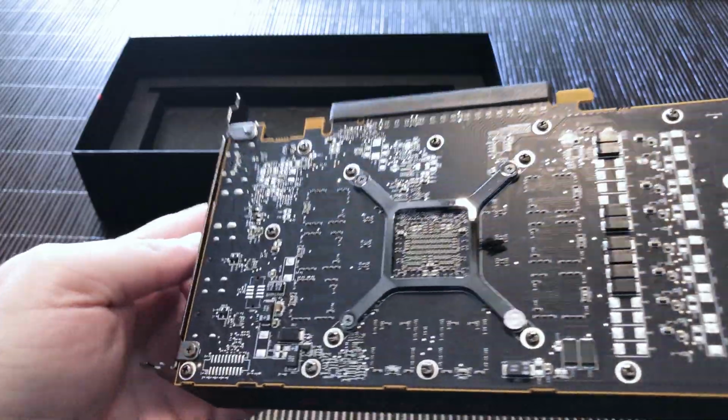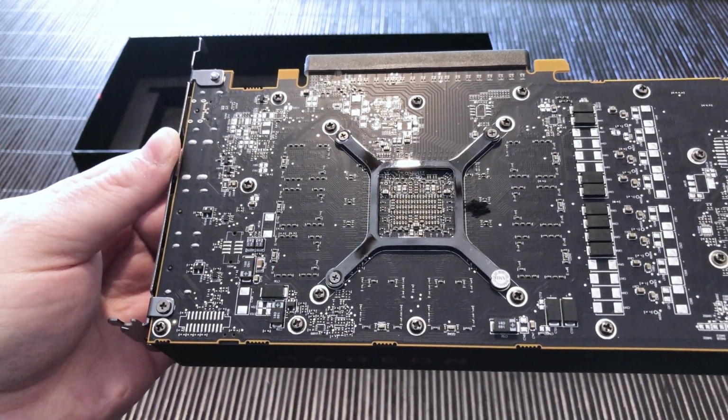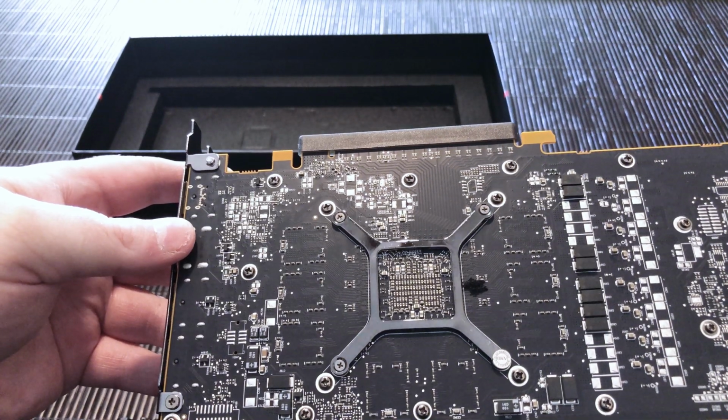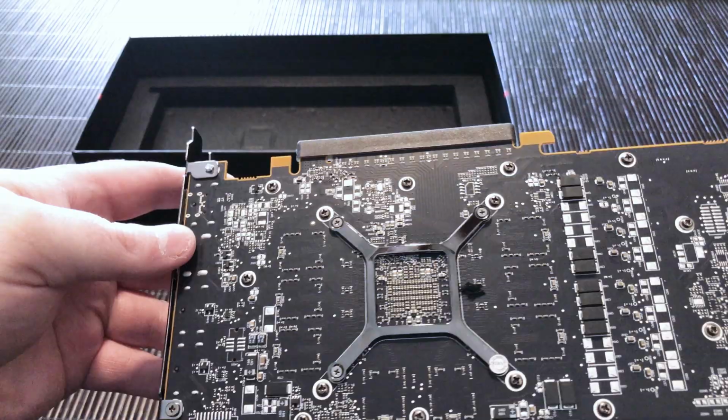Not at all. You can see where the memory pads are on the back there, here, and then on the other side. You can see all that. See where the VRMs are. You can see where everything's placed. Just can't see what specific chips are on that.